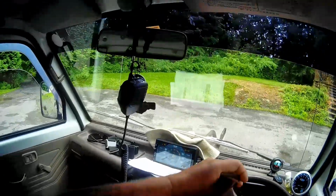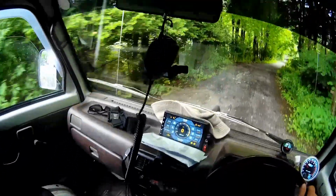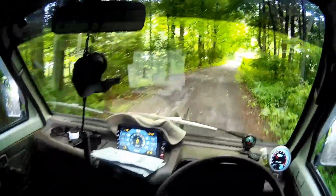CB's busy. Key tags and stickers to send out. Just about out of the round stickers. I don't know if I'm going to reorder them or not.